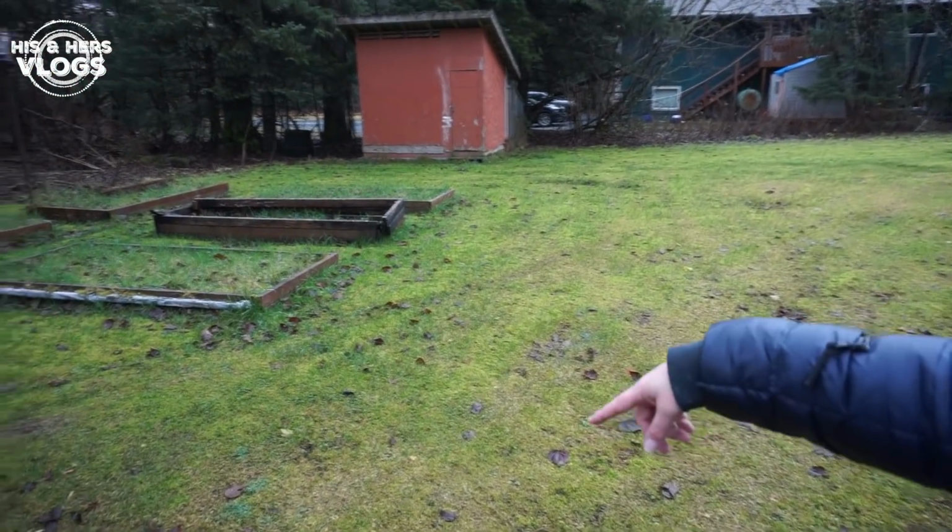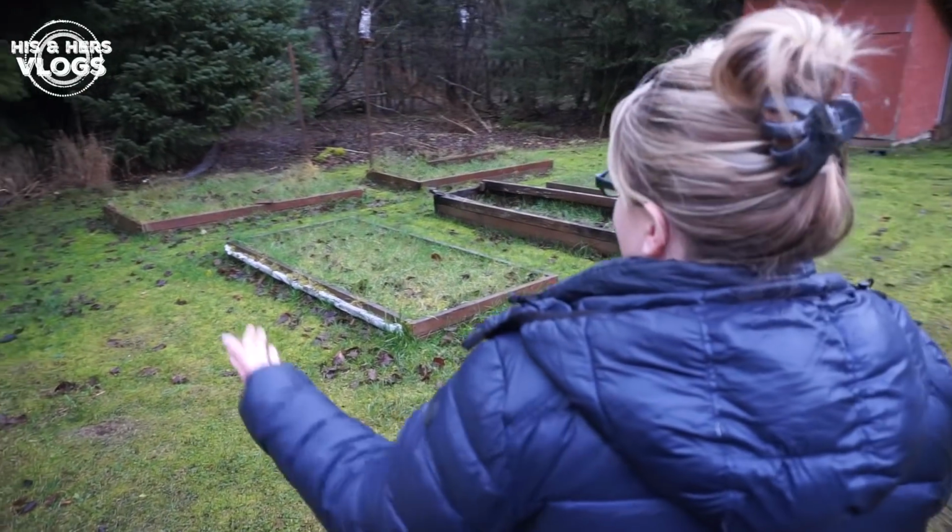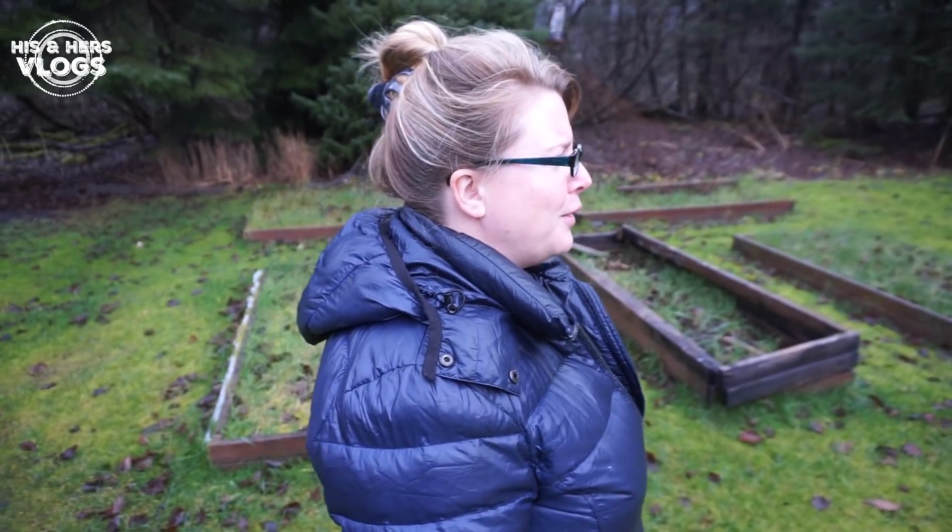We've got raised beds here, which are in a little disrepair, but we just didn't have time to plant a garden this year. We haven't for the last few years. Well, of course, but we were home all summer. It was just too busy.